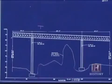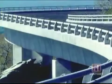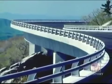All viaducts carry roads over and above something. Designed with software that had only recently been devised, Lynn Cove is an elaborate double S-curve elevated bridge that skirts the side of the mountain rather than cutting into it.